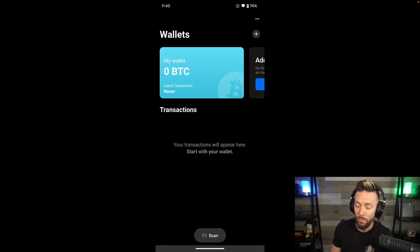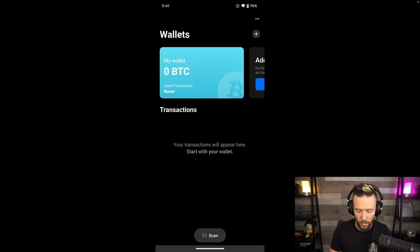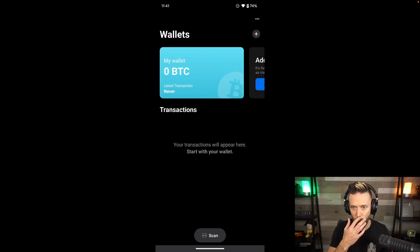And so here I am. Once I've said, okay, I wrote them down, it bumps me to this main screen. And so we're now just going to get a lay of the land, what is in front of us here. What I mean by the main screen is if we swipe to the side, we have the ability to create another wallet. And that wallet will show up in between here so that we can always swipe over to different accounts that we may have.